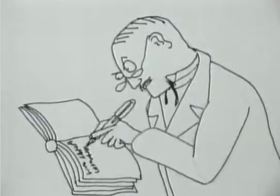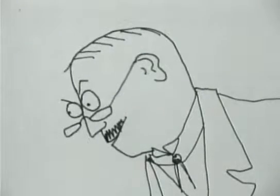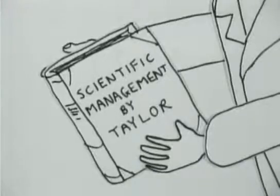Lenin and Hitler were among his fans. My theory of work is that there is no limit to which the human body cannot be pushed as long as the leader has a mustache.